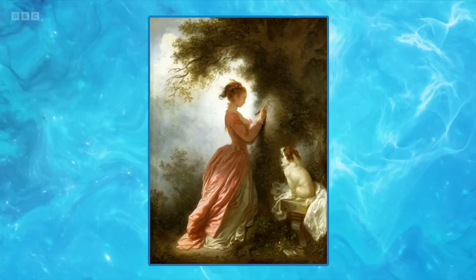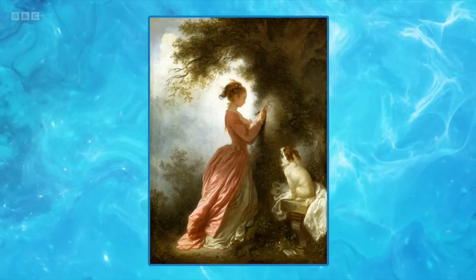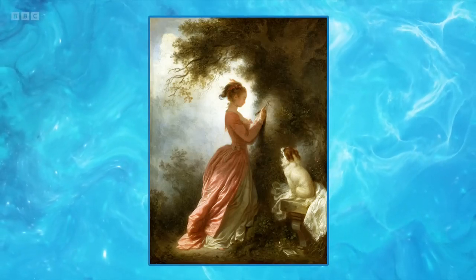We're going to take a picture round now. For your picture starter, you'll see a painting by a French artist. 10 points if you can give me the artist's name. Is that Fragonard? It is by Fragonard. Well done.